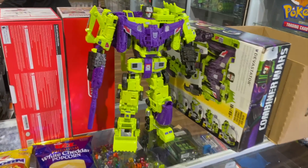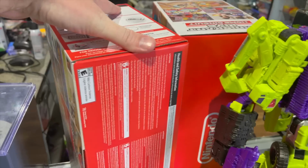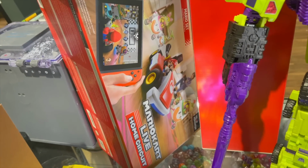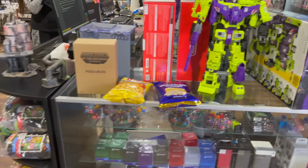Alright guys, so right here, this is mine. I'm picking this guy up. Maybe gonna do a DNA design. And I'm picking up 2 of these Mario Kart Home Circuits. So those will be pretty cool. I'll try to show you what the deal is with that.